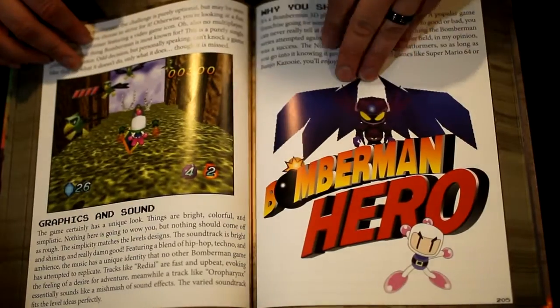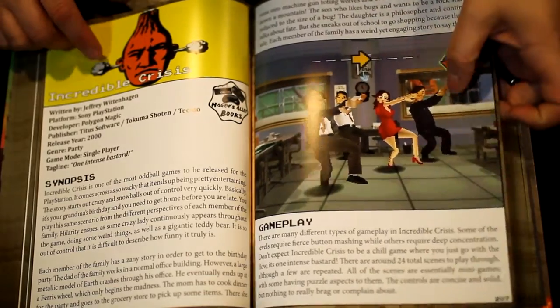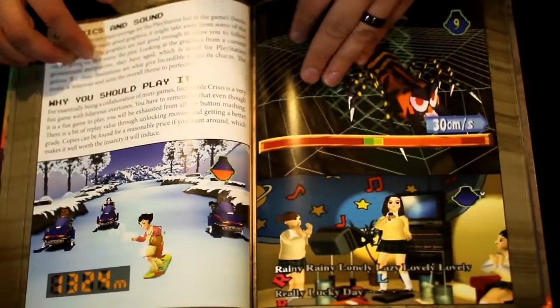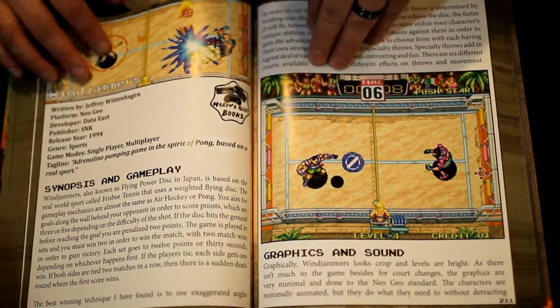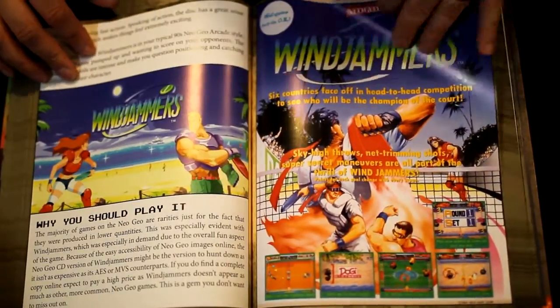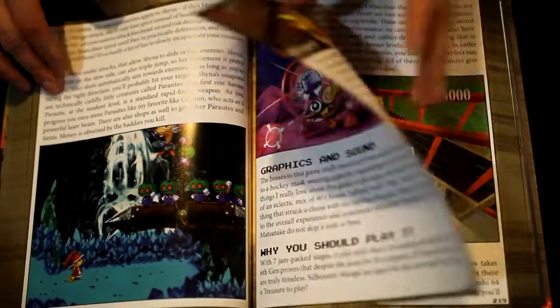Bomberman Hero on the N64. Incredible Crisis. Yeah, this game looked cool. I was reading this article. It looks pretty neat. I'm gonna have to track that down. Windjammers, phenomenal game. One of my faves. Silhouette Mirage. Still need to play that.